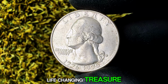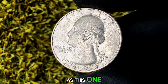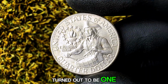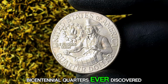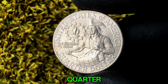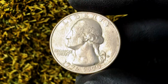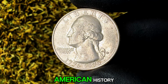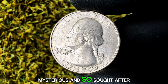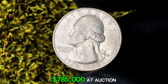a life-changing treasure. In the world of coin collecting, few stories are as shocking as this one. A coin that millions thought was worthless turned out to be one of the most valuable bicentennial quarters ever discovered. The 1776 to 1976 Washington quarter with the D mint mark, struck in silver, is more than just a mistake. It's a piece of hidden American history. A coin so rare, so mysterious, and so sought after, it sold for an astonishing $785,000 at auction.